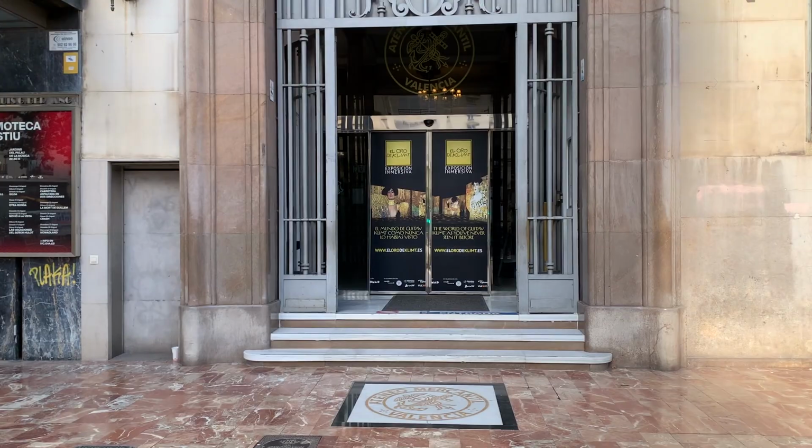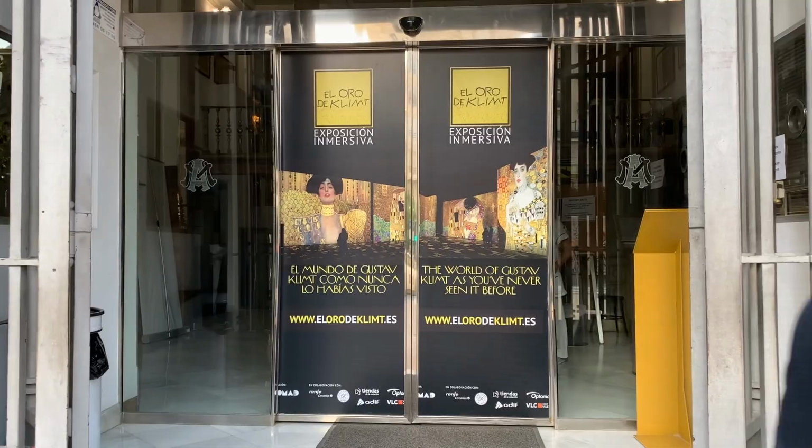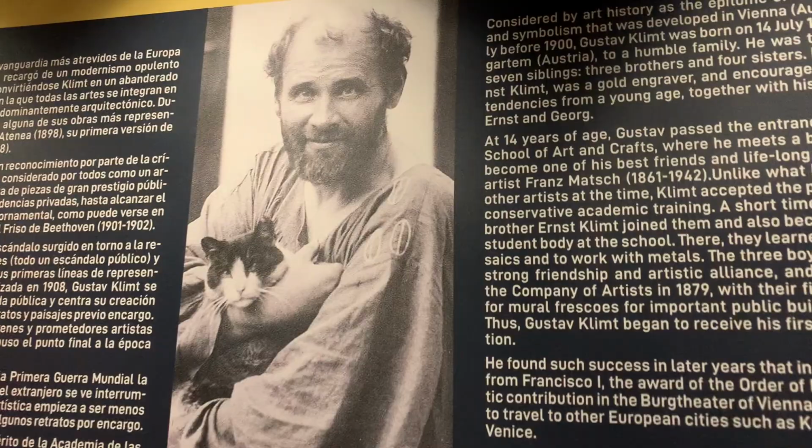I am Leonardo Perez Nieto, and today I want to show you a very nice exhibit that arrived here to Valencia, Spain. It is called Klimt's Gold, and it is an immersive experience showing the paintings of the great artist from the 20th century, Gustav Klimt.